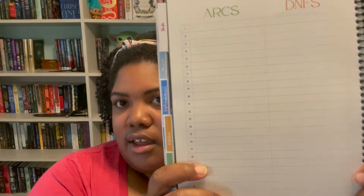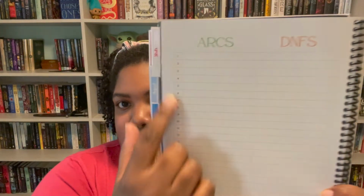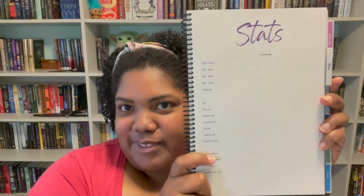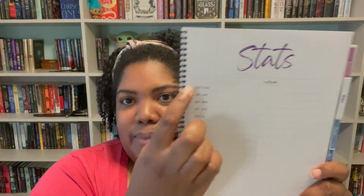And I made all these with the chart creator and pages, and then just added these when I uploaded this to Canva. And then we have my stats pages. So this I have page numbers, so number of books I've read that are 200 pages or less, 201 to 300, 301 to 400, 401 to 500, and 500 and up. Not going to be a lot of books 500 up. I think there are 2 so far this year.